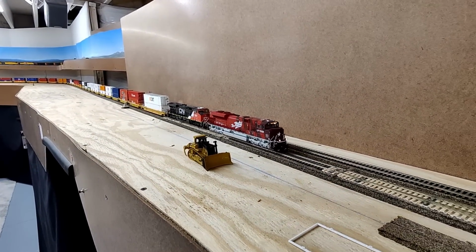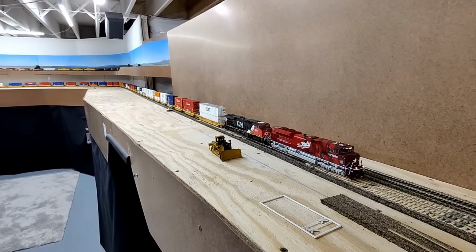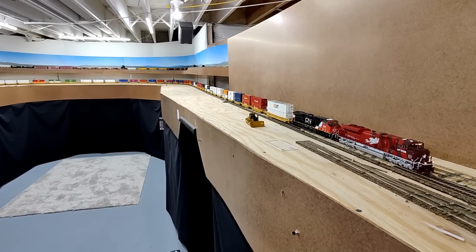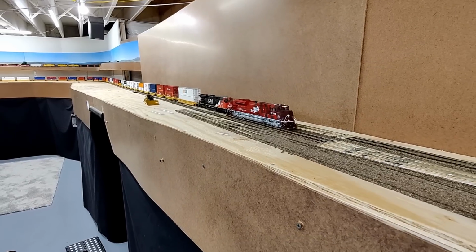You can see the bulldozer is still working to make sure that the yard area is perfectly flat. You get a good look at the entire Evanston Yard area, and then the upper level above it.